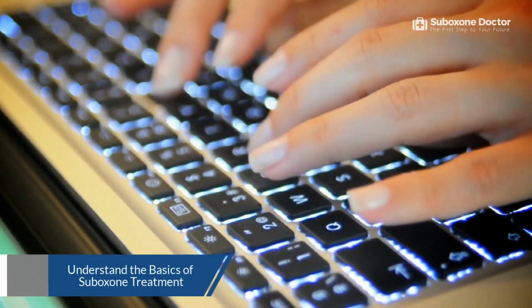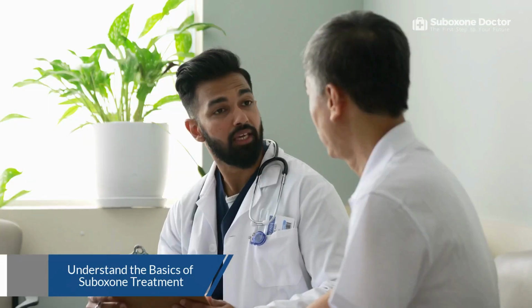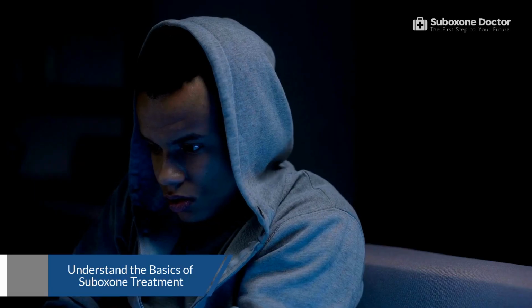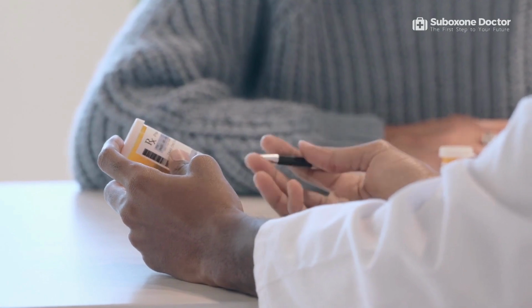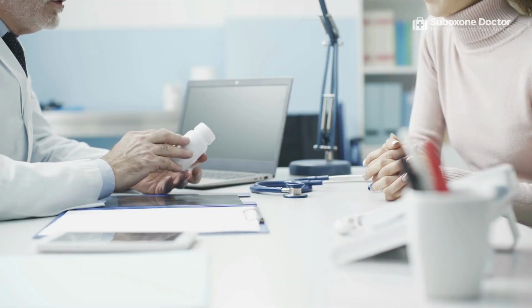Before starting your search, you must understand the basics of Suboxone treatment. Suboxone is a prescription medication used to treat opioid addiction and reduce withdrawal symptoms. It contains two active ingredients, buprenorphine and naloxone, which work together to block the effects of opioids on the brain. It can be taken as a sublingual film or tablet and is available in different dosages. However, it is crucial to take Suboxone only as prescribed by your doctor.